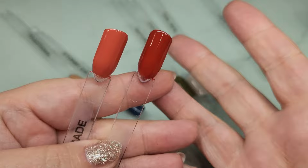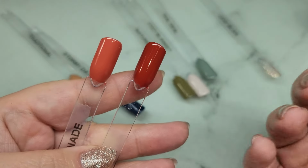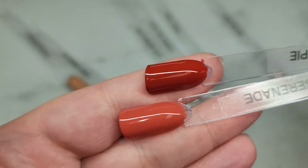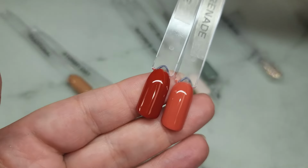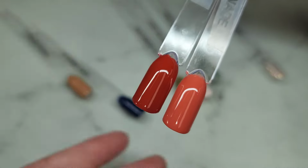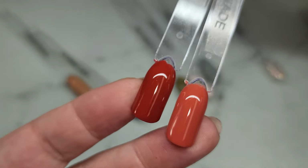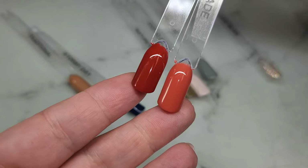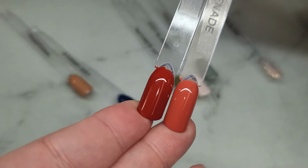I just would not call this red. To me, it's not red. It's different, but it's so pretty. I love both of these shades. They are different enough to have both of them. I like this one just a little bit better, the deeper one. They're really hard to explain.